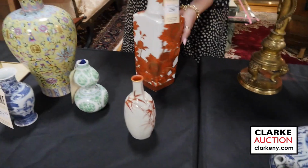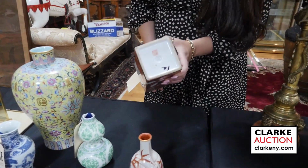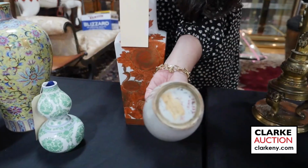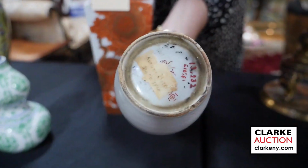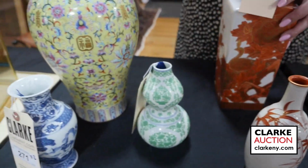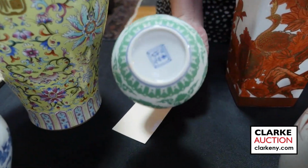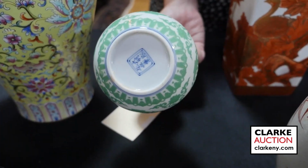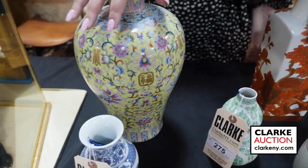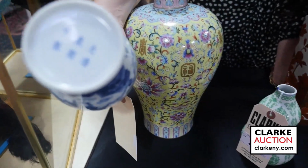Again from Hollis, two pieces of Japanese porcelain, so really quite nice. Signature to the underside. Smaller bottle with a paper label to the bottom. This one has nice age, a few little condition issues, but really quite pretty. Chinese double gourd, green decoration with blue double ring borders. And then we have the signature to the underside. Two vases together, so Chinese Famille Rose and then in blue and white. Came out on one of our Walk-in Wednesday days.